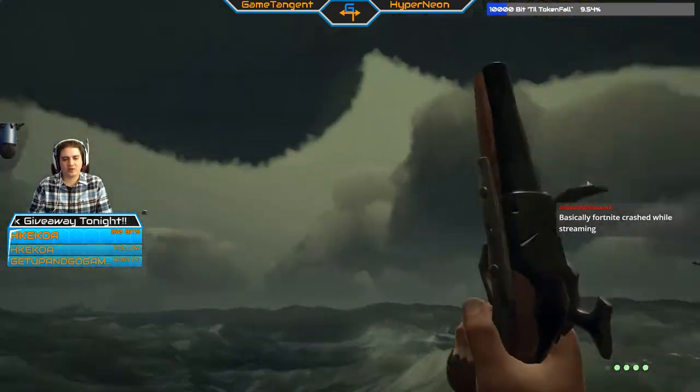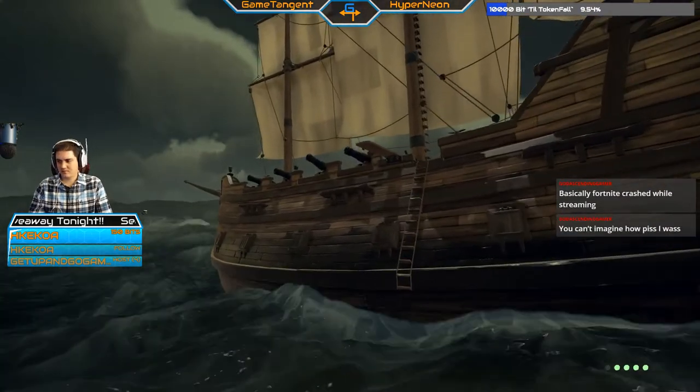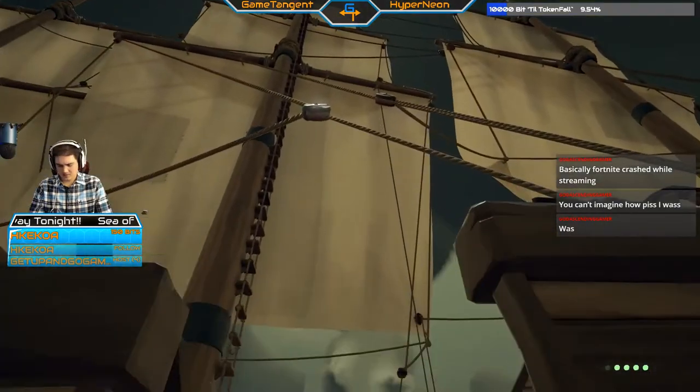That fort's not going to go away for a while. Remember how long it took us to beat it last time? We've got about 750 gold.